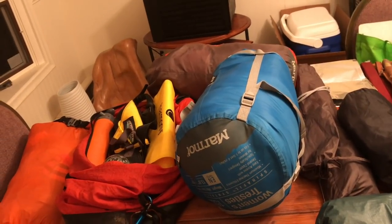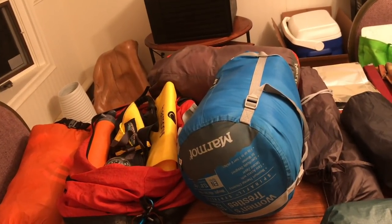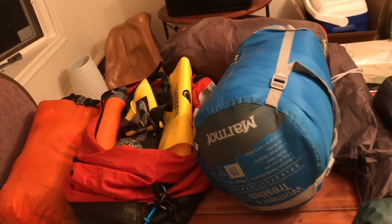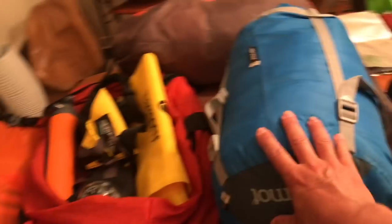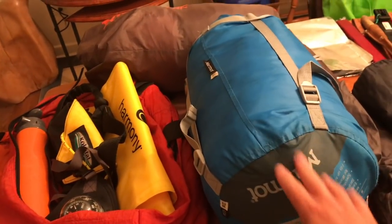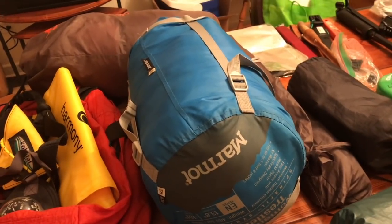My Marmot sleeping bag, yes, it's a -9 and I get very cold at night. It's going to be about 9 degrees, I heard, the low, so who knows, could get down even lower, and if it's raining and damp, then that's not fun, so I would rather be warm. That's something that I've learned over the years, is that it's important for me to be warm at night when I sleep, or I don't sleep, so I carry that sucker.